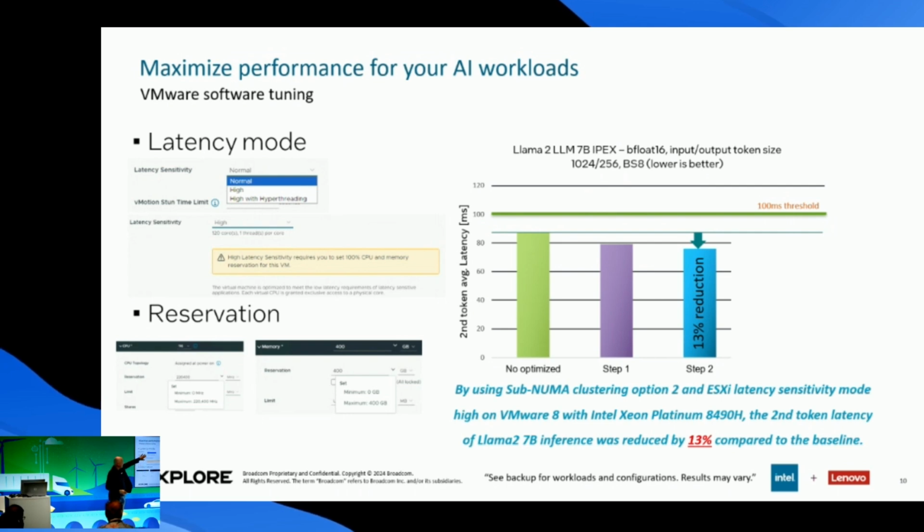To enable that, first of all, you need to enable this option here, plus reserve cores in the virtual machine and memory. This is mandatory. But be patient. Please focus on that, because my machine has 2 sockets, 120 cores. I'm using 116. The 4 I need to reduce just for ESXi. So enabling that and enabling SNC, we have a reduction of 13%. So we achieved double digits, which is really cool.